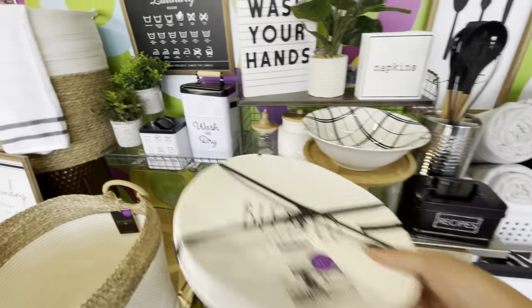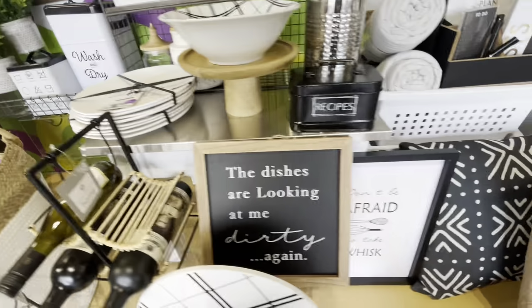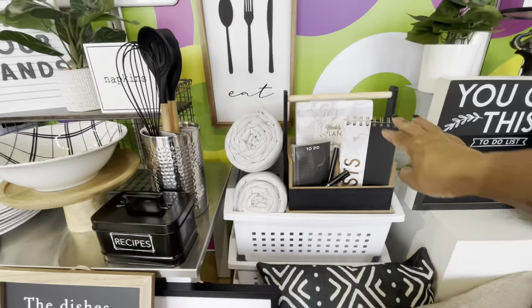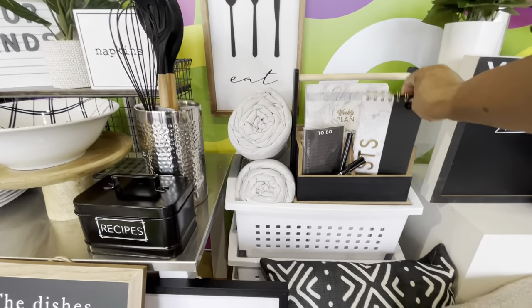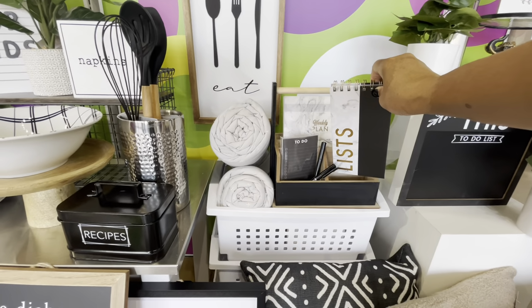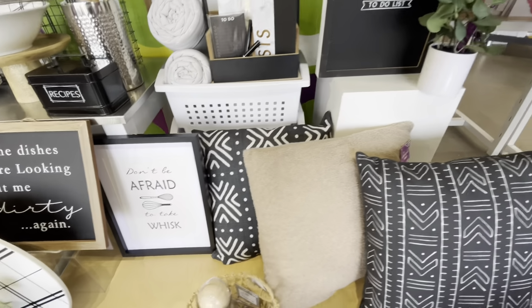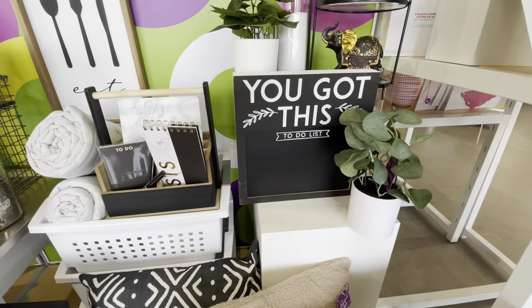Let's see, I'm going to put this back here. Don't be afraid to take whisk. Here is a little box here with list, weekly planner, to-do. A lot of nice pillows. You got this, those are really nice.